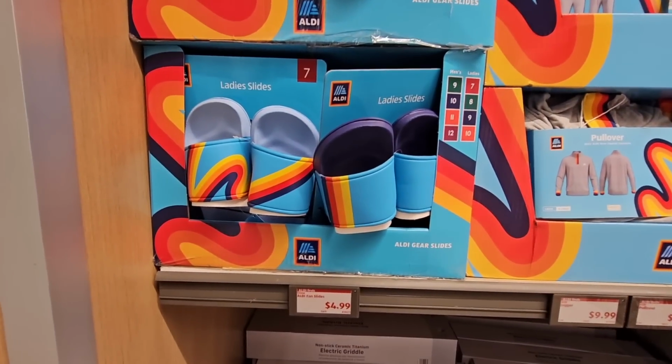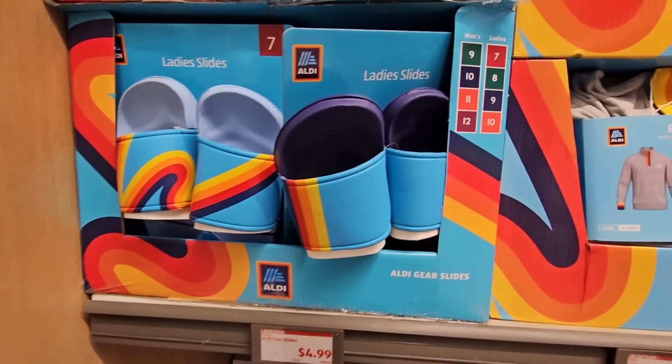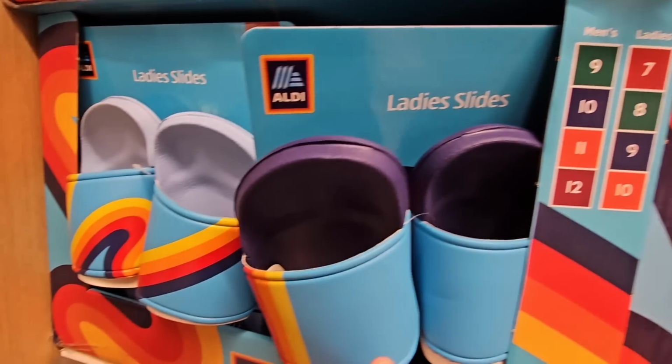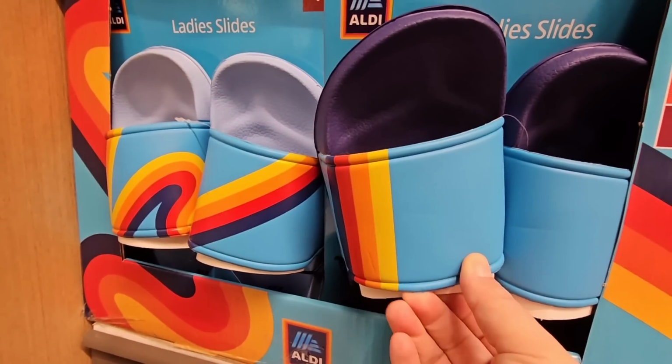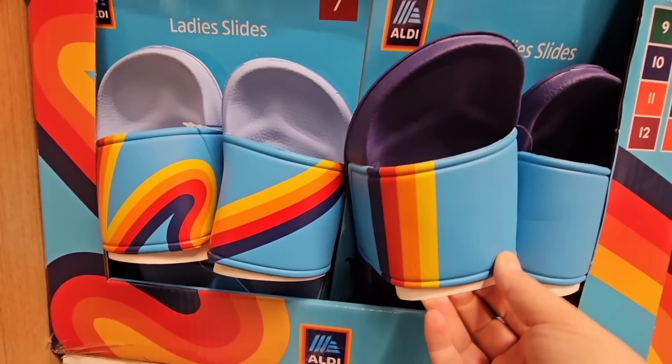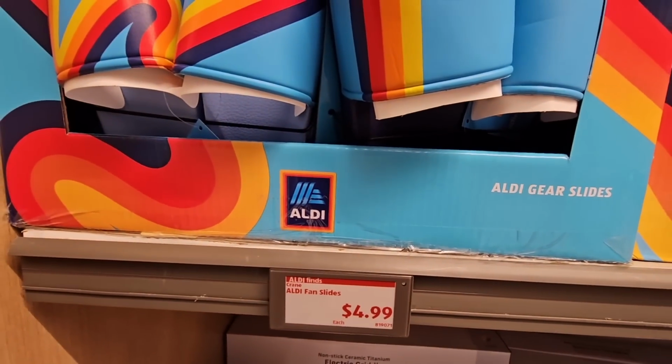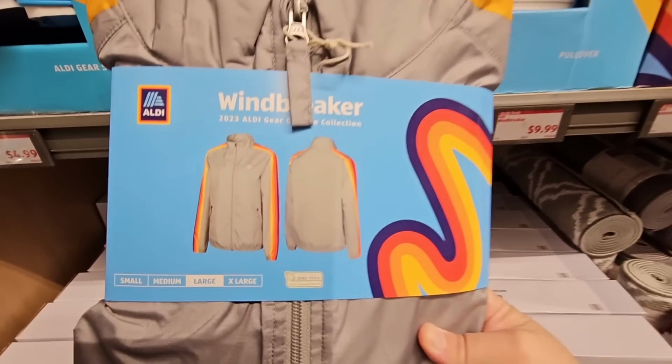And the ALDI ware is here. This is actually so much fun. You have the slides, so you have men's or lady sizes. And these are actually really cute and fun too, especially if you want to sport the ALDI ware, $4.99. That's actually a pretty decent price.